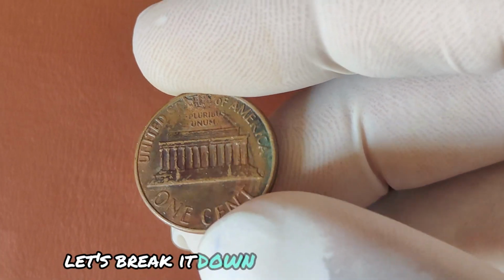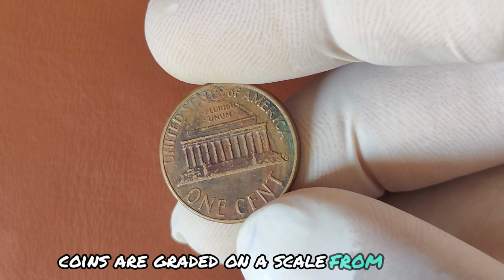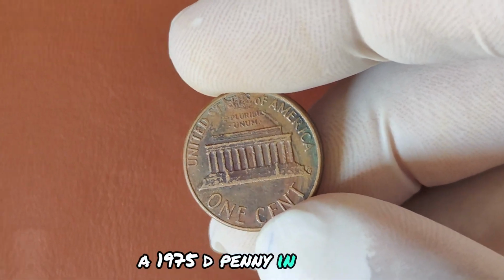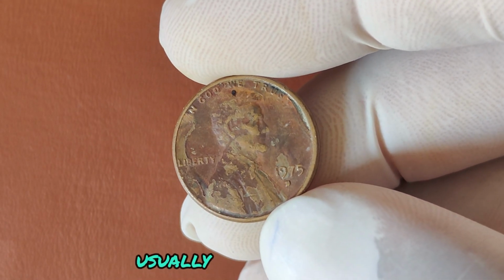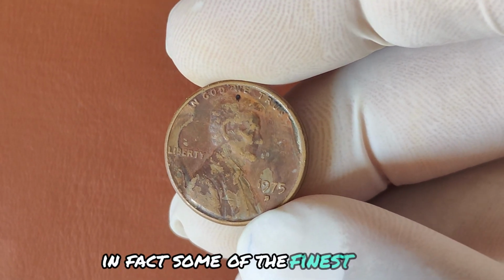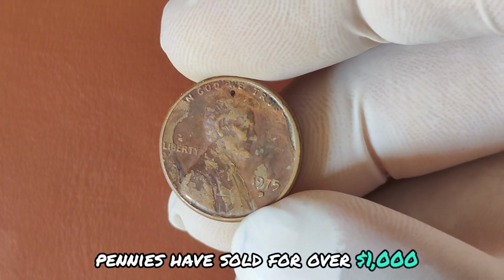Let's break it down. First up is condition. Coins are graded on a scale from 1 to 70, with 70 being absolutely flawless. A 1975D penny in pristine, uncirculated condition, with a high grade, usually MS65 or higher, can fetch big bucks at auctions. In fact, some of the finest 1975D pennies have sold for over $1,000.